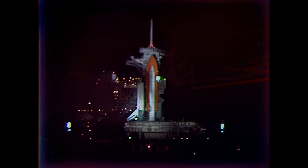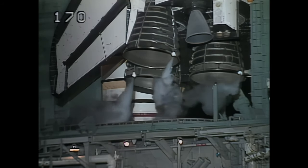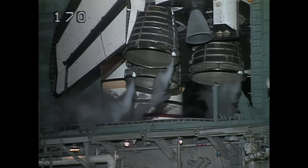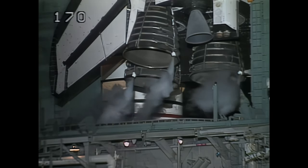T-minus 1 minute and counting. T-minus 50 seconds and counting, and we are transferring to orbiter internal power at this time. T-minus 31 seconds, and we have a go for auto sequence start. Endeavour's onboard computers have primary control of all the vehicle's critical functions.